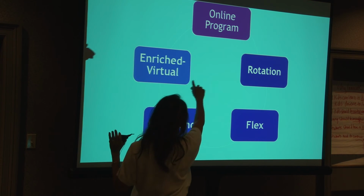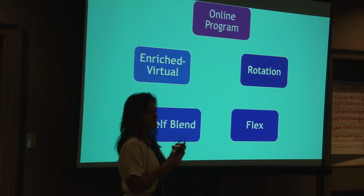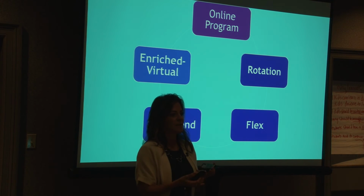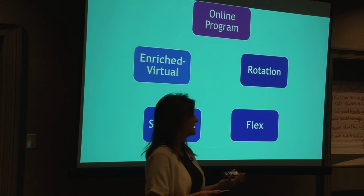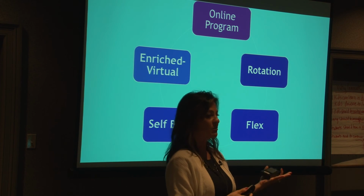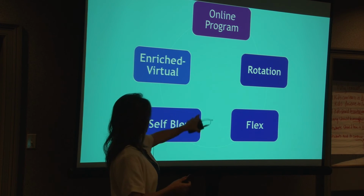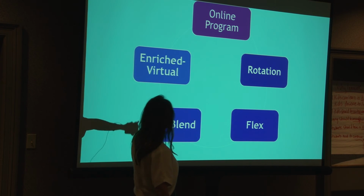But as you go clockwise, you move into the spectrum of rotation where there are some blended learning models happening. In elementary, there might be students who are going from station to station, or within a middle school, for students who need access to technology and instruction, they may go into a computer lab or a library. And then as you go around to enriched virtual, you have your flex, self-blend.